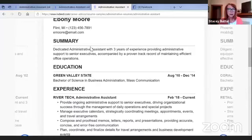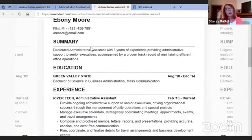Now let's remember what it said in the job description. We're going to put our years of experience up here and some other things that will add to your awesomeness on your professional summary. This one says, dedicated administrative assistant with 3 years of experience providing administrative support to senior executives, accompanied by a proven track record of maintaining efficient operations. If that doesn't match that job description, I don't know what does. You could tweak the wording a little bit to match exactly what they put, but I think this one is just great.